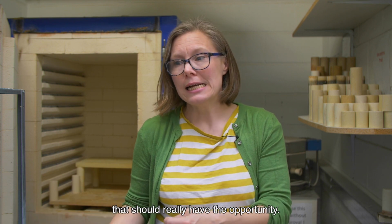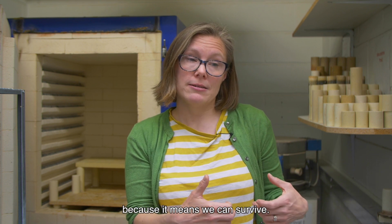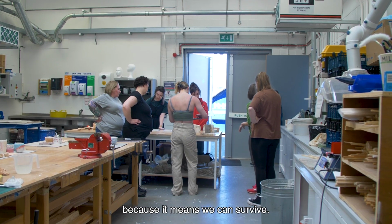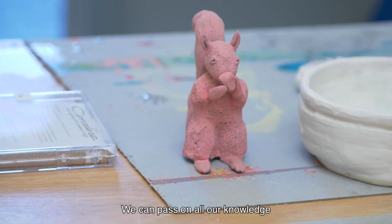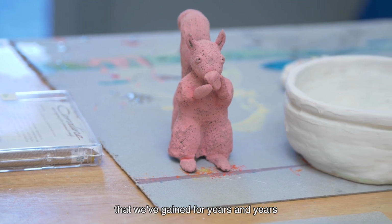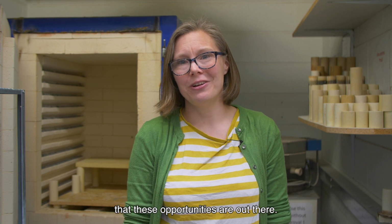And then for us makers, it's really important because it means we can survive, we can make a living from what we do, we can pass on all our knowledge that we've gained through years and years of practice ourselves. So yeah, it's super important that these opportunities are out there.